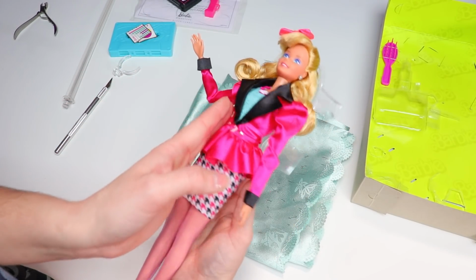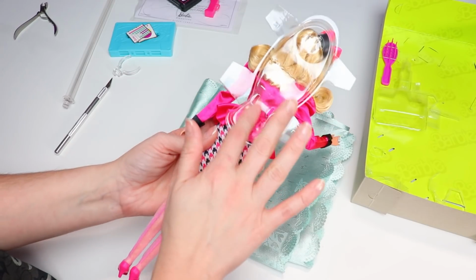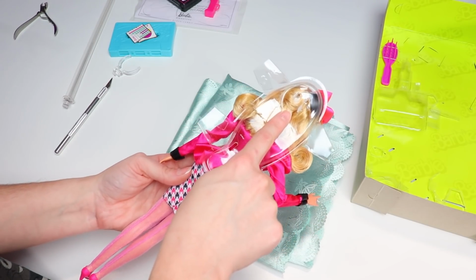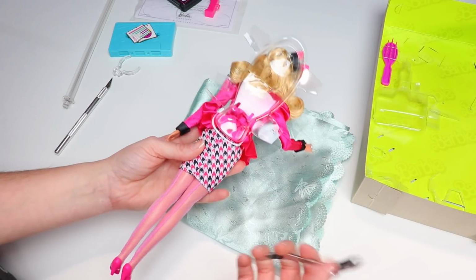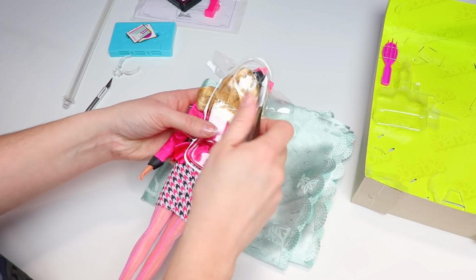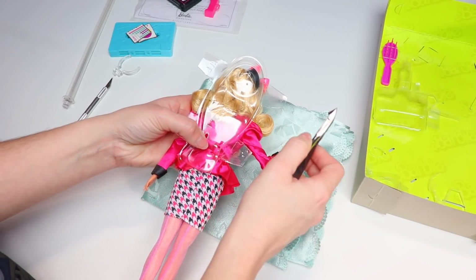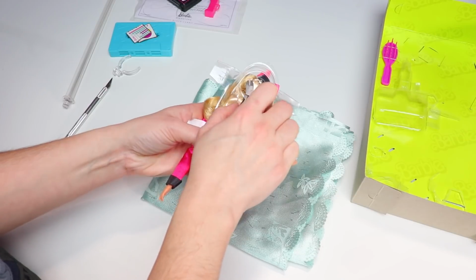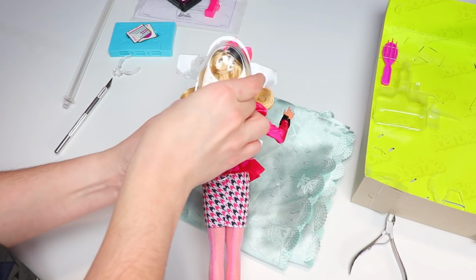That is, of course, until we got to Barbie, because sadly, even though she did have easy to remove plastic, she does have jibbers attaching her head to it, meaning I am going to need to use some tools in the form of these little cuticle cutters. Oh, I just shot myself in the head. Did you guys hear that? So I got all those.